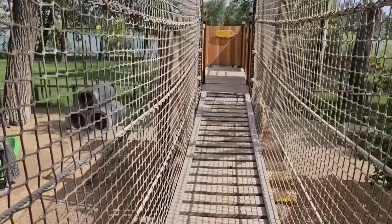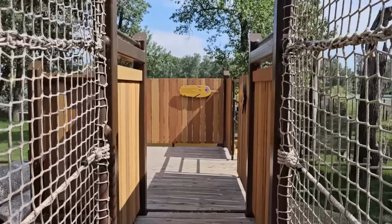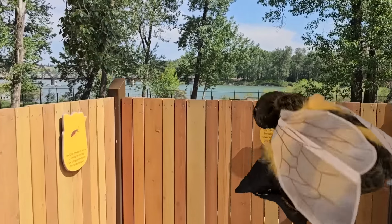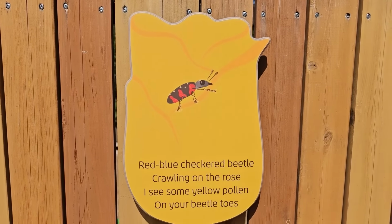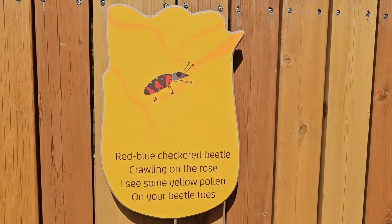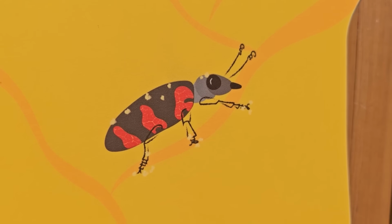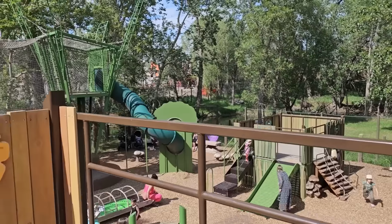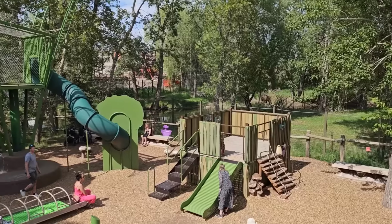Look at this bridge. Whoa, it's shaking a little bit. What's up here? Hey, look, a sign. Red blue checkered beetle crawling on the rose. I see some yellow pollen on your beetle toes. This beetle's got pollen on its toes, just like a bumblebee does. Whoa, we can see lots of things from up here. Such a cool park.